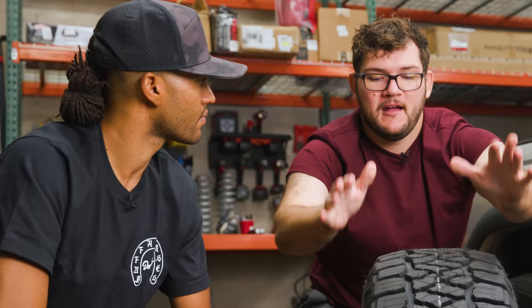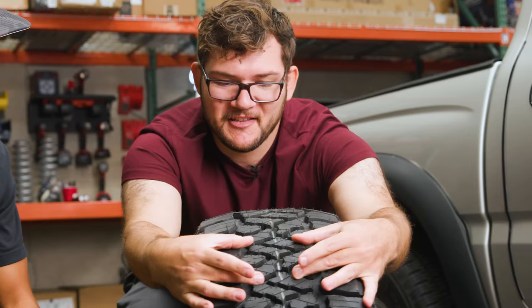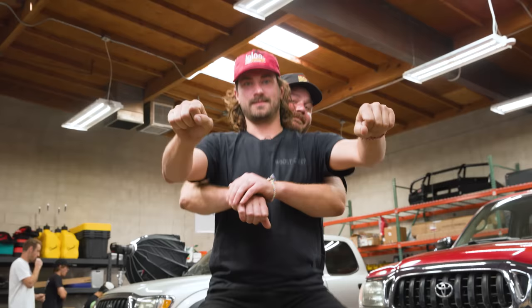Cool thing about off-road tires is that you can air them down, so you can actually increase your contact patch the less air that's in the tire. If you blow these things up for highway use, like to 55 PSI, the only thing touching the road is gonna be like a little section this big, but if you air them down, you're gonna get a bigger contact patch. You see all that contact?